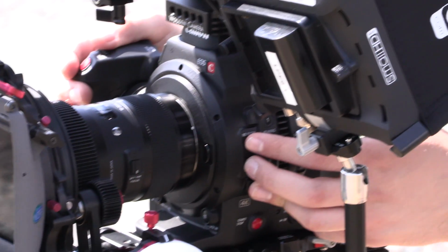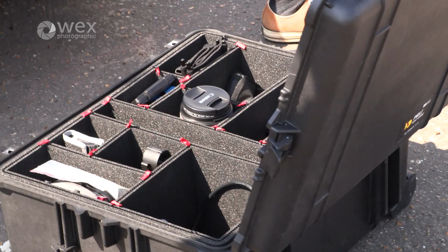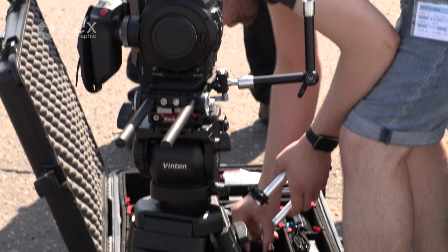Then we also take monitors, a full set of lenses, follow focus, batteries, media, all the kind of equipment that you need to run a camera package, and we tend to package that at the moment in a large Pelican 1610 case with Trek Pack, which is a really awesome way of packaging it securely.